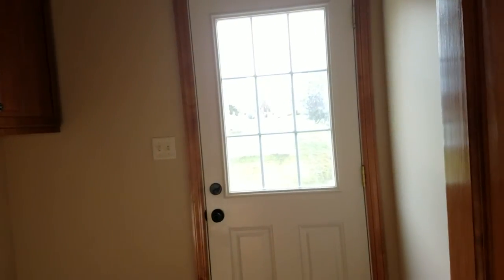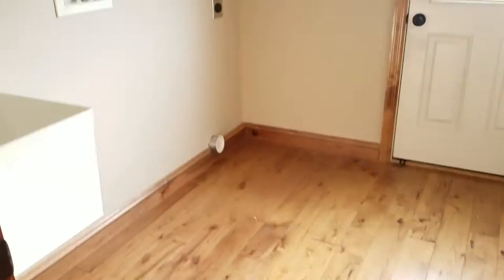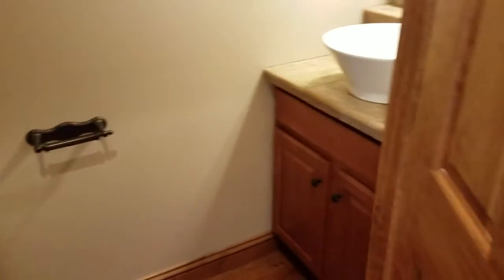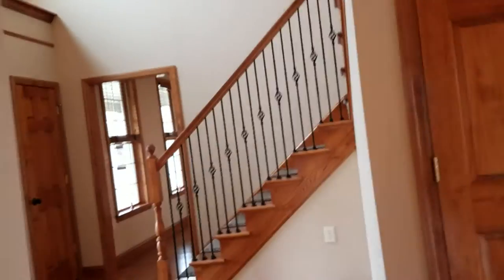From the foyer to the right, that's the exit that we originally saw from the driveway. And that leads into your mudroom, laundry room. There's a half bath right here. So there's that. There's our 2-car garage. The first floor, and then we'll go upstairs.